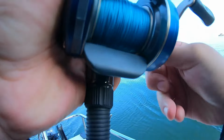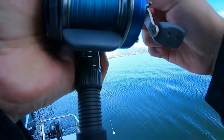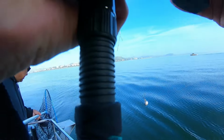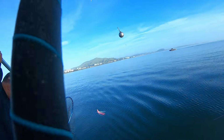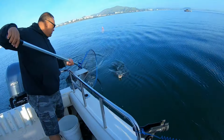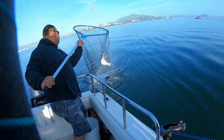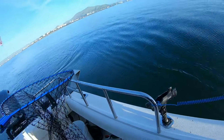There it is. I don't see it. Oh, you're down there. Oh, I saw a little shaker. Not a shaker? No? Nice. Check that out. Woo! First one, 5 minutes in. Good job, guys.